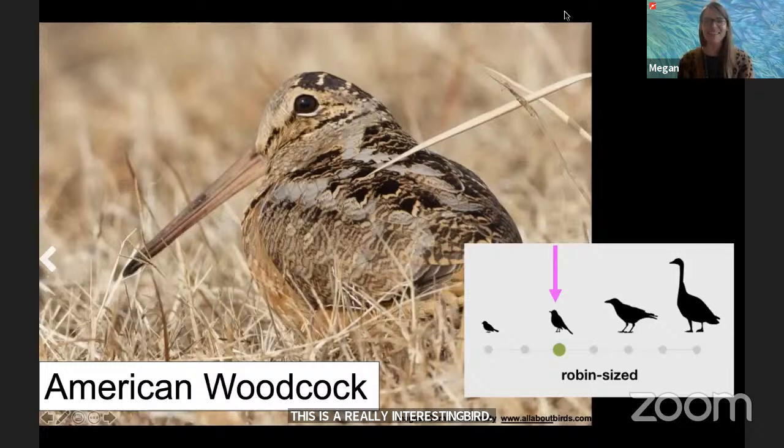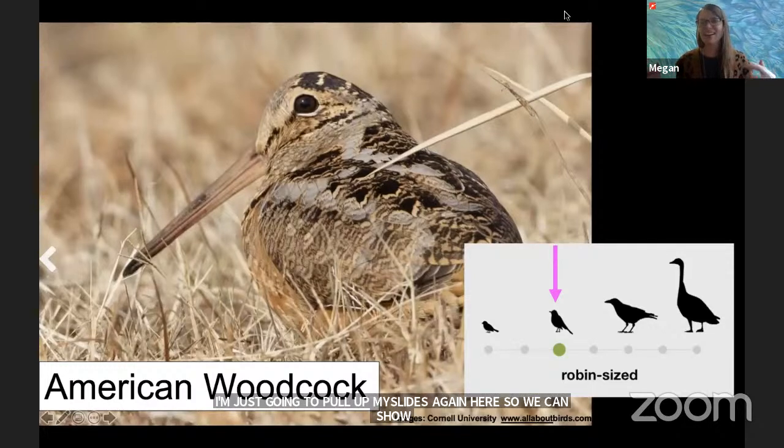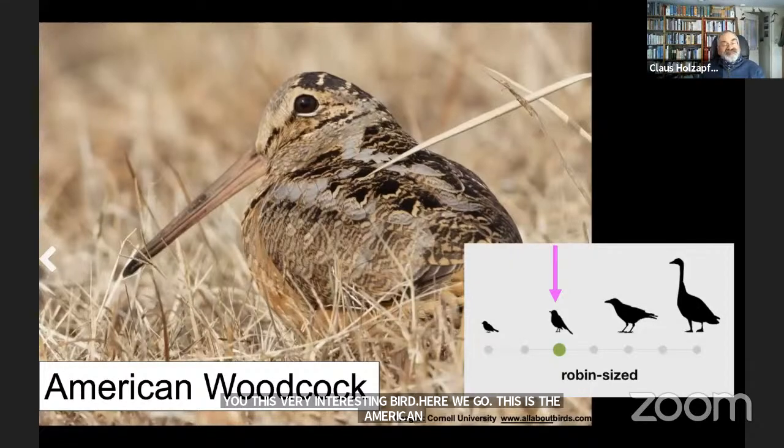So this is actually a really interesting bird. I'm just going to pull up my slides again here so we can show you. Yep, there we go. This bird is the American woodcock. And it is also, correct me if I'm wrong, Klaus, sometimes called a timberdoodle. Yes. Which I just wanted a reason to say the word timberdoodle.